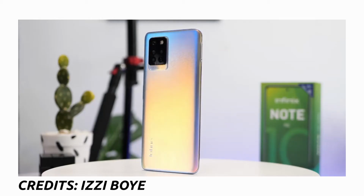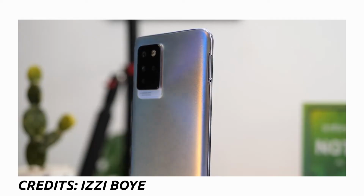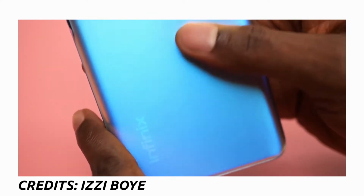Now the Nordic Secret has that matte finish all through the rear of the device. However, the black and purple color options have that matte finish on half of the rear and the other half is glossy plastic. The fingerprint scanner is located on my preferred position, the power button.